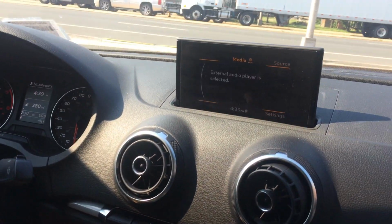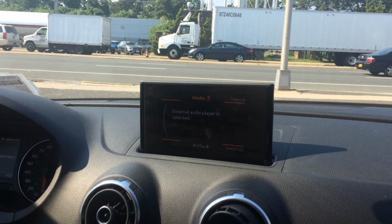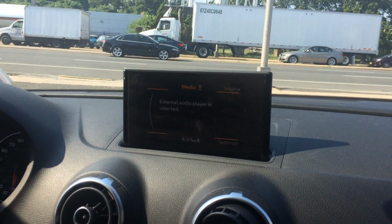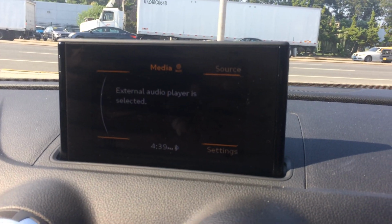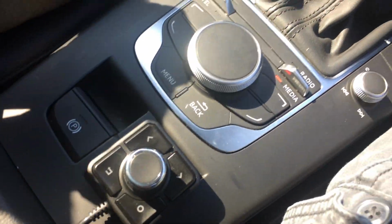So if you're familiar with the A3, it's got a pop-up screen right there. Right now, it's on the media screen, because that's the screen we need to keep it on when we want to see the CarPlay. I got a USB here in the armrest, and a CarPlay controller right here on the console.